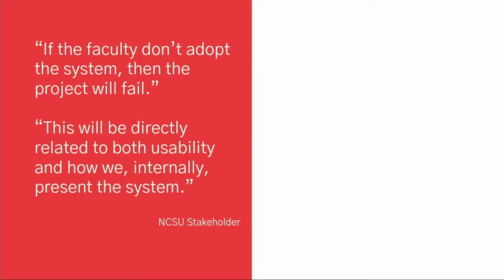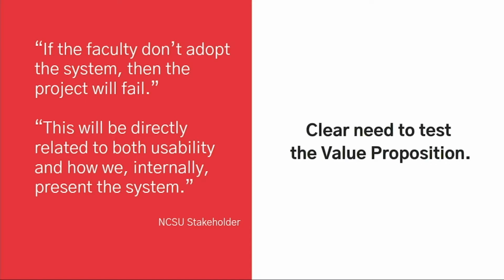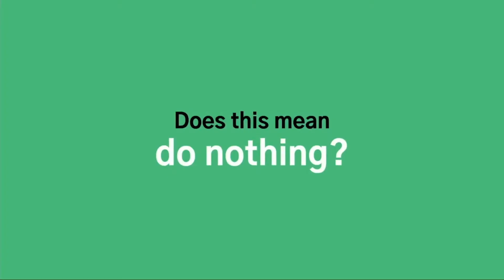Okay, so going back to the stakeholders, they were aware of this. Again, we love working with the NCSU team. They're great. They said if the faculty don't adopt the system, then the project will be a failure. And this will be directly related both to the usability and how we internally present the system. So it's great to work with a client that's self-aware. So there was a clear need to test the value proposition. And that's what we did.